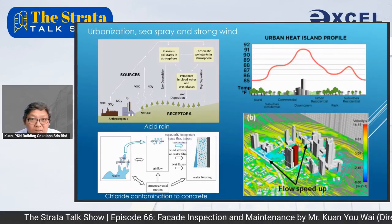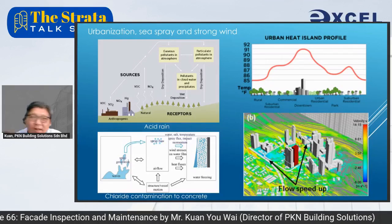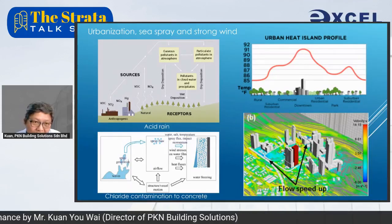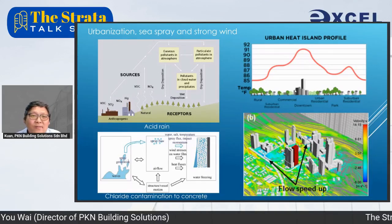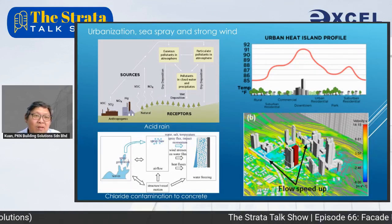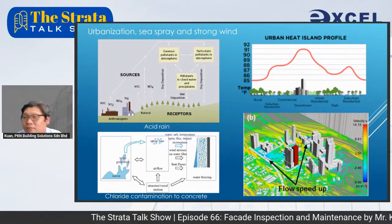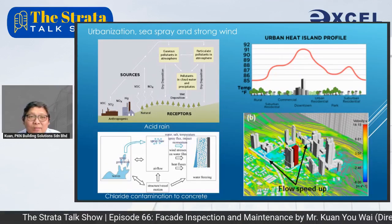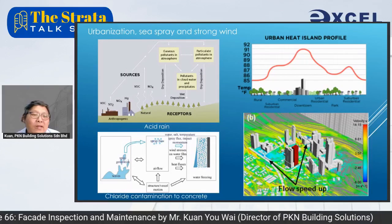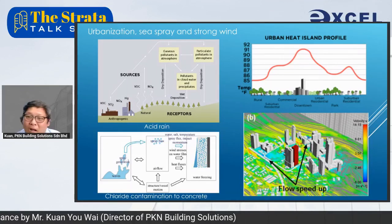pH 2 is actually very acidic, isn't it? Of course, when the rain prolongs, it will be diluted. But the point is, in the early morning when condensation happens, condensation will create a small quantity of water exposed to a high level of acidity in the air, and hence cause a lot of corrosion to our metal and our masonry surfaces.